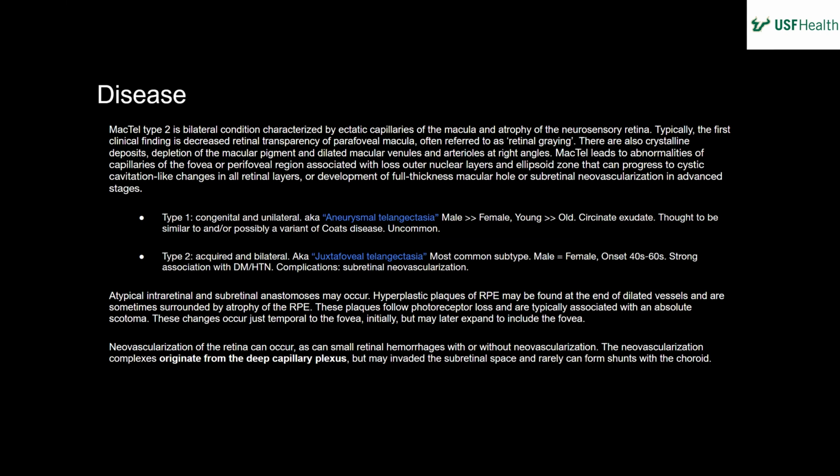It's also known as juxtafoveal telangiectasia. It's the more common of the subtypes. There is a subtype 3, but it's kind of fallen out of favor. From what I read, we don't look much into it anymore. Oh yeah, type 3 is from Gass's textbook, and there's a question whether it exists. I thought I saw it once. I've never seen it. Yeah, so I left it out. It's supposed to be familial. It's a weird one.